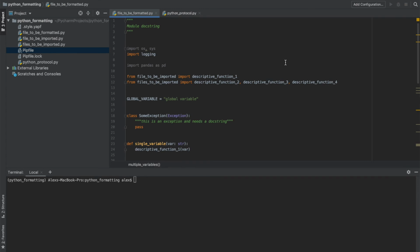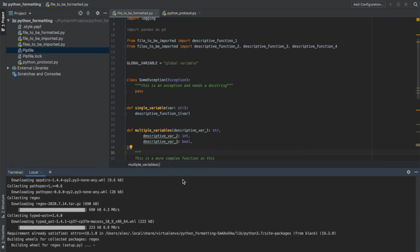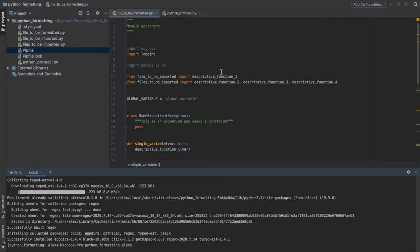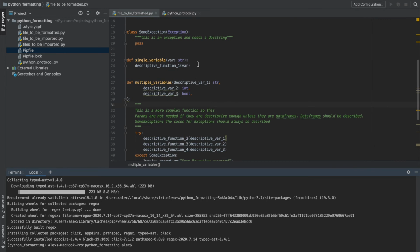To use Black with pipenv, you actually have to type pipenv run pip install Black. For some reason, pipenv doesn't pick up this library directly, and if anyone can tell me why, I'd love to know. Up here I've actually created a file to be formatted. I've added a couple of things that wouldn't quite pass our Python protocol that we've set.